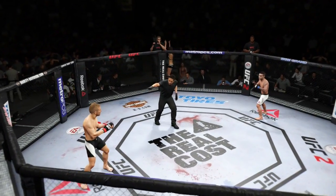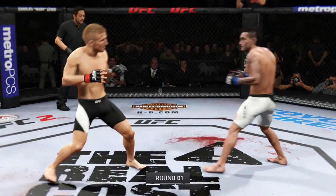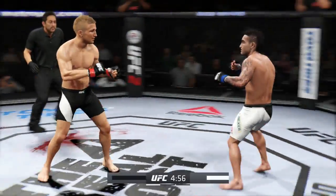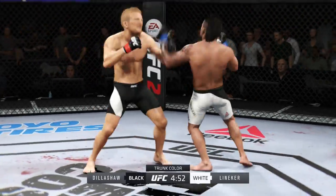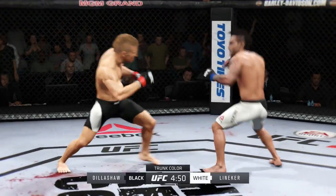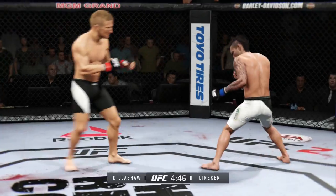TJ Dillashaw. First round, you ready? John Lineker. And here we go. Fight's scheduled for 3 5-minute rounds. White trunks for Lineker. Black trunks for Dillashaw. TJ Dillashaw is excellent at setting up counter shots. Look out for that in this fight.